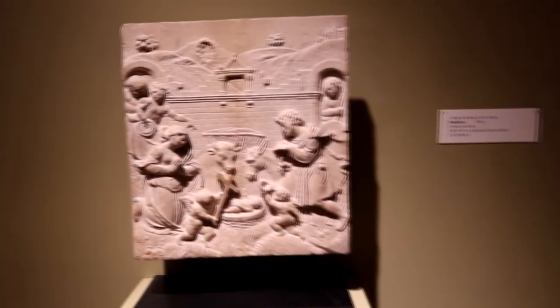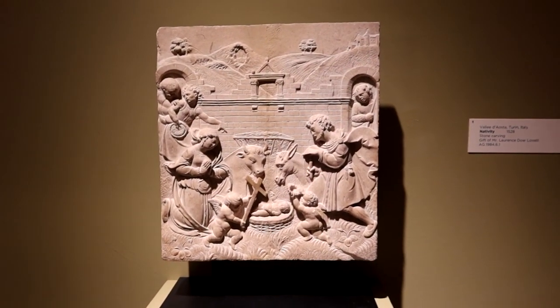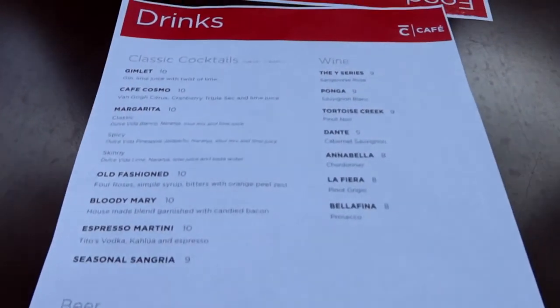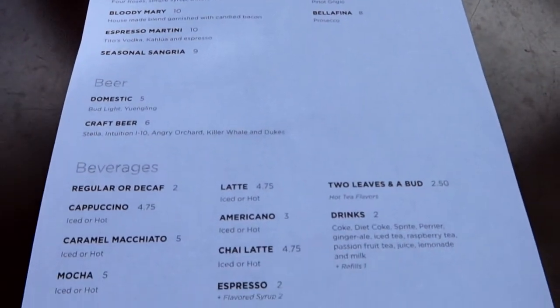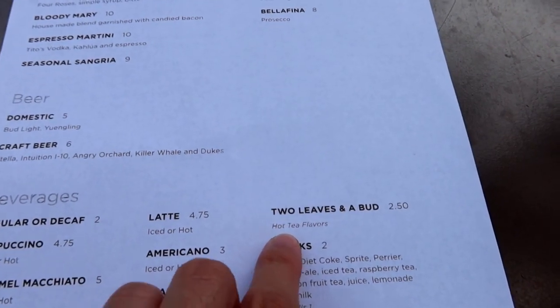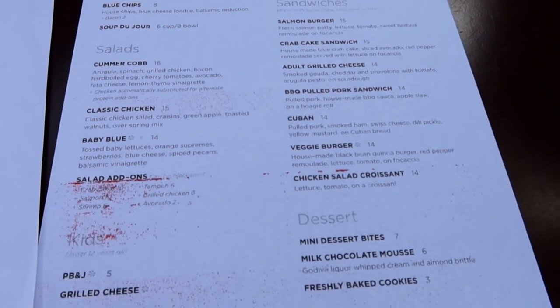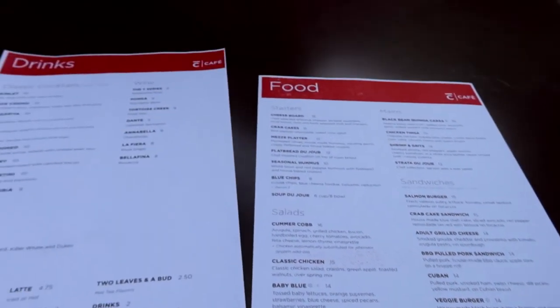Or something like that. Adult grilled cheese sounds like you. Yeah, it does. Here's the menu. I'm gonna get some hot tea. That sounds fun, fancy. And then here's the food side. And now we have to decide what to eat.